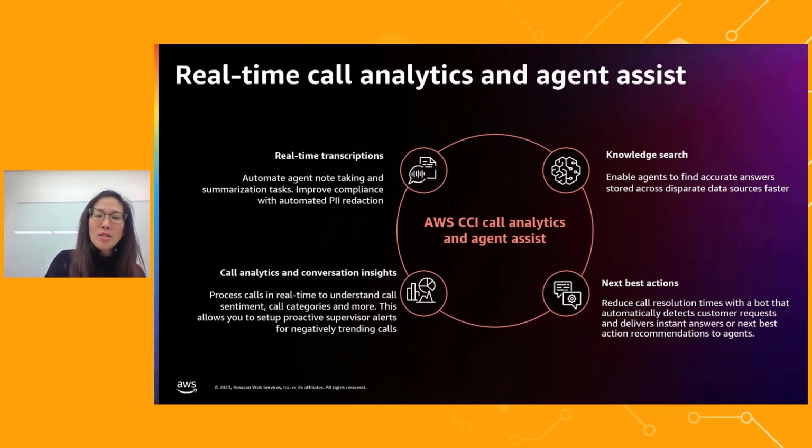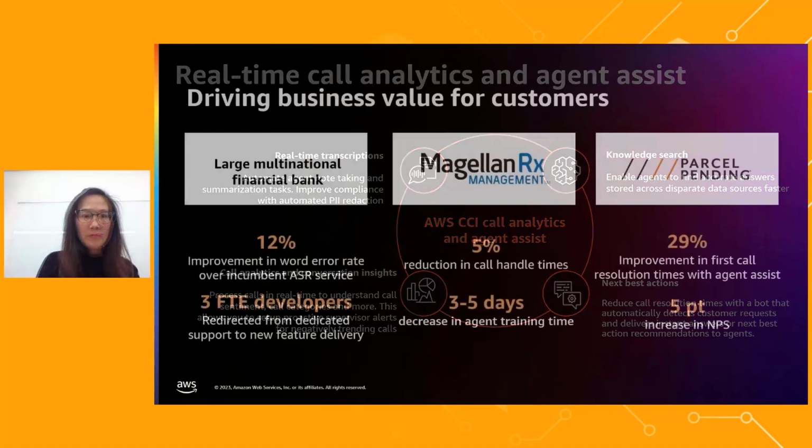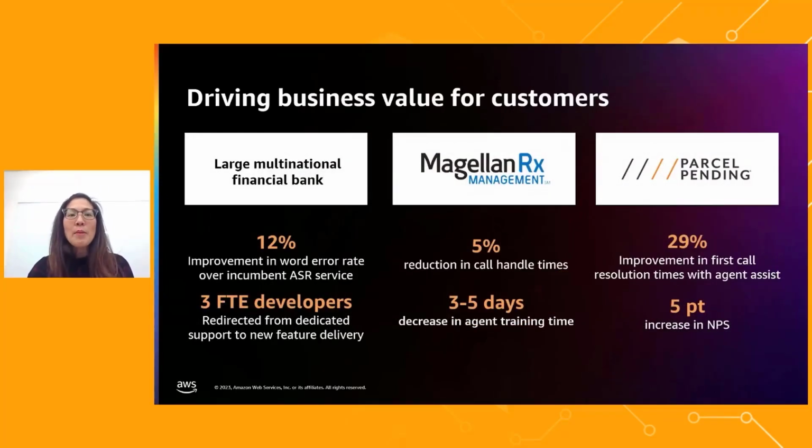Again, your customers, your support structure, readiness for transformation, and your customers' willingness to engage will determine which real-time call analytics and agent assist offering is right for you. Here are some examples of how customers are using Agent Assist in their care organizations.